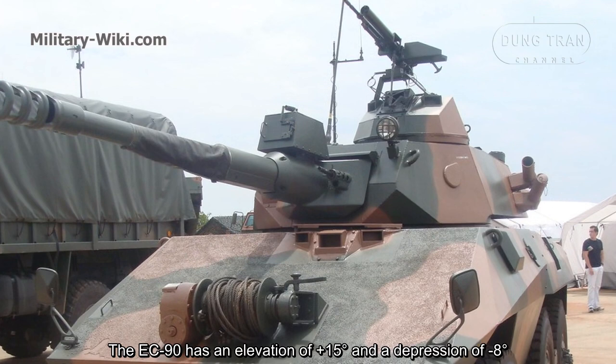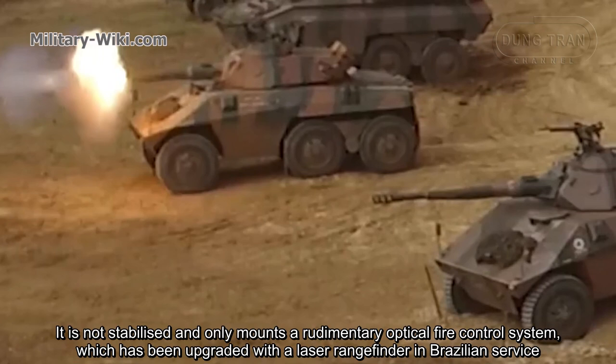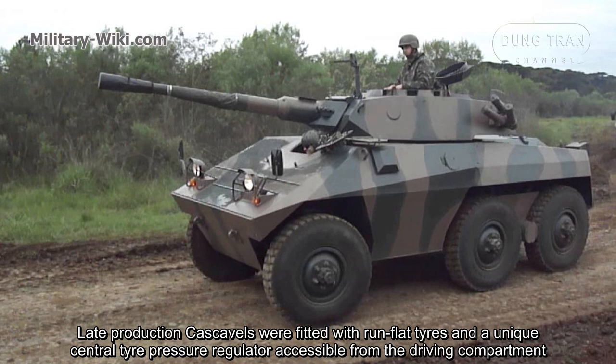It is not stabilized and only mounts a rudimentary optical fire control system, which has been upgraded with a laser range finder in Brazilian service. Late production Cascavels were fitted with run flat tires and a unique central tire pressure regulator accessible from the driving compartment.